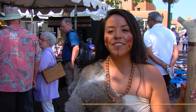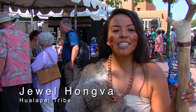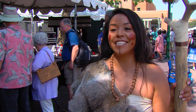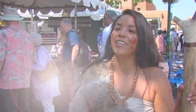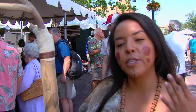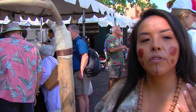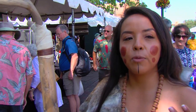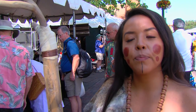Wednesday I saw a flyer for a clothing contest, and I said, why not? And then sure enough, entered, brought this out. On my face is Indian red paint, also known as red ochre, and it just signifies beautification, but it also represents kind of that single and unmarried. There's different designs for when you're married, for when you're a widow.